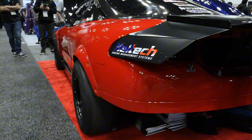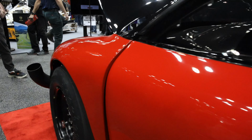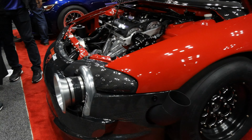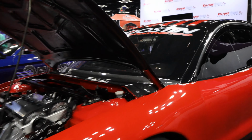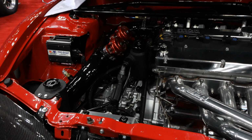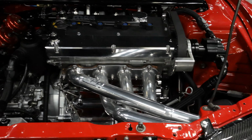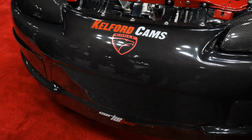Got the Boosted Performance Eagle Talon. Haven't seen this thing in a while. Excuse me. Last time I got this thing on camera was at TX2K. Super clean. Excuse me, feathers. Beautiful. Oh, I got it.